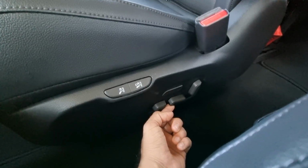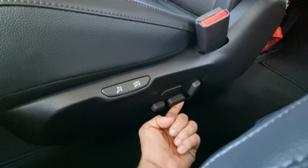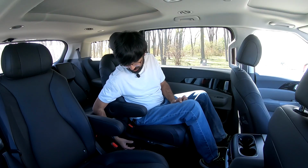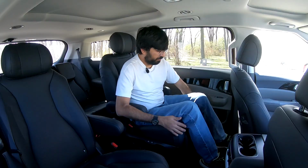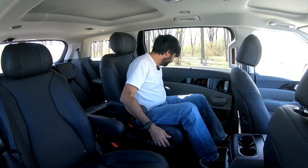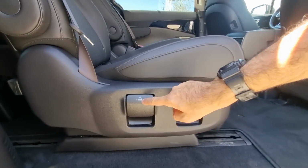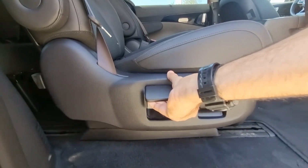Now when we come to the adjustments, the seats themselves have buttons on the sides, on the inside, so you can adjust the backrest, you can recline it, or put it at a steeper angle. You can even slide them forward too, so there are levers provided on the other side. Now these seats do a lot more than just going forward.